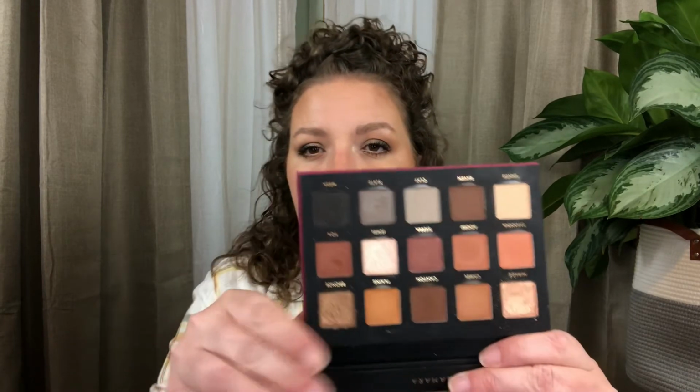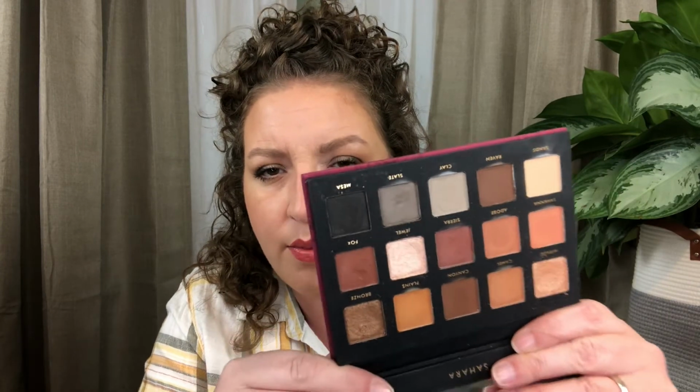Every single one of these shadows performs beautifully. There isn't a dud shade in this palette, and if you get a good gander at it, you might be able to see how much I've used it this year. And it's so silly, but I'm having trouble wanting to let this one go, even though I have the Beva palette. What is that about?